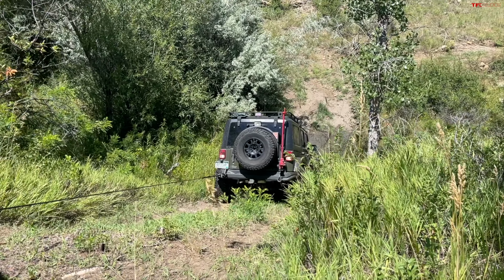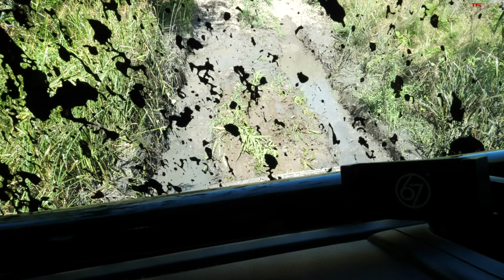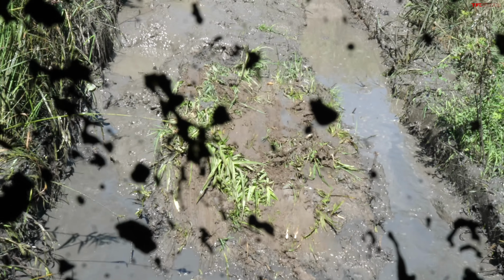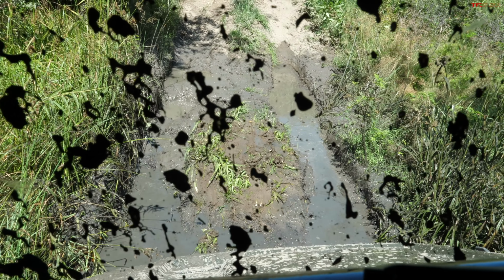Man, you can barely see how deep and muddy it is back there, but it's freaking gnarly. And it's so deep that the bottom of the Jeep scratches the middle of the mud pit. That's how far down these tires drop. It's a lot deeper than it looks.